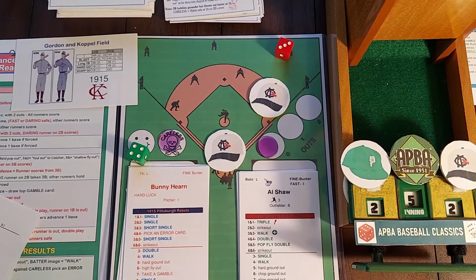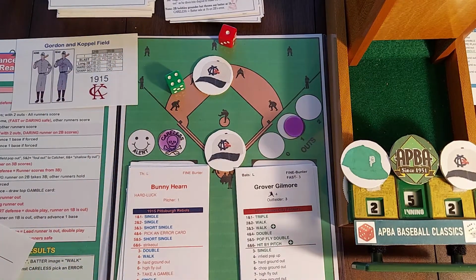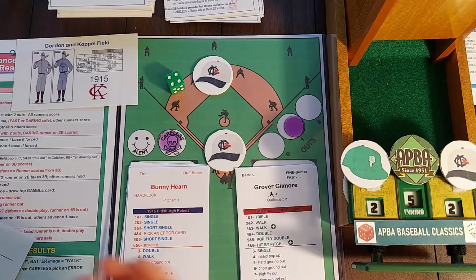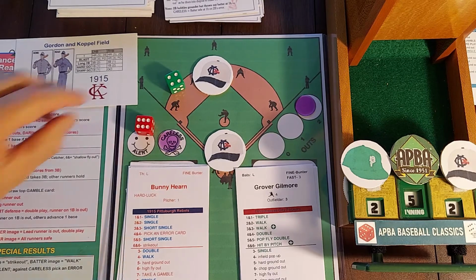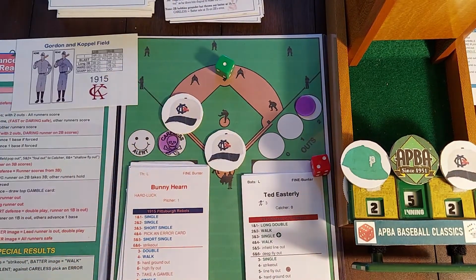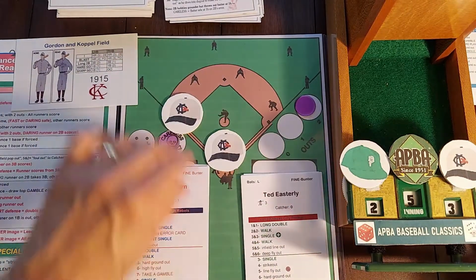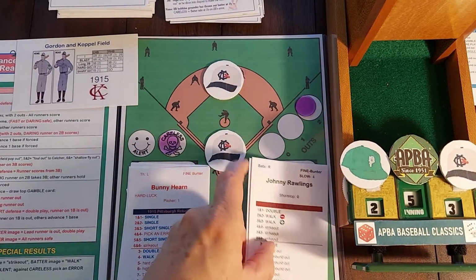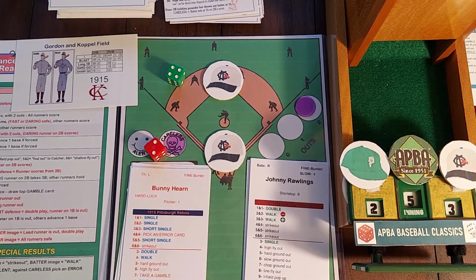Al Shaw. Slow ground out. Runner goes to second, 1 down. Here's Grover Gilmore. Hard ground out. Reroll on the ballpark card. 6 doesn't change anything. 2 outs. Runner goes to third on the hard ground out somehow. 2 outs. Ted Easterly. 3 off the pitcher card. That's a double for Easterly, and the Packers take a 3-2 lead. Clutch 2-out double by the Packer catcher. Here's Johnny Rawlings. Slow ground out. That's the end of the 5th inning, but Kansas City moves to a 1-run lead.